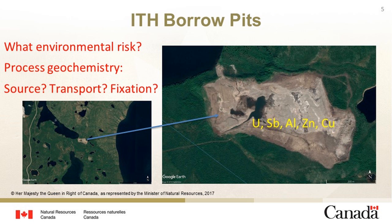As part of the ITH, they had to get a whole bunch of gravel, and so they made these borrow pits. In these borrow pits, there are now sumps, and as you can see, they drain out of these borrow pits. Some of these sumps are really toxic. They've got antimony, aluminium, zinc, copper, uranium, mercury. It varies depending on the pit. Not all are the same. All the pits have different sets of the same suite of contaminants. But nonetheless, as you can see, they're right next to water bodies.